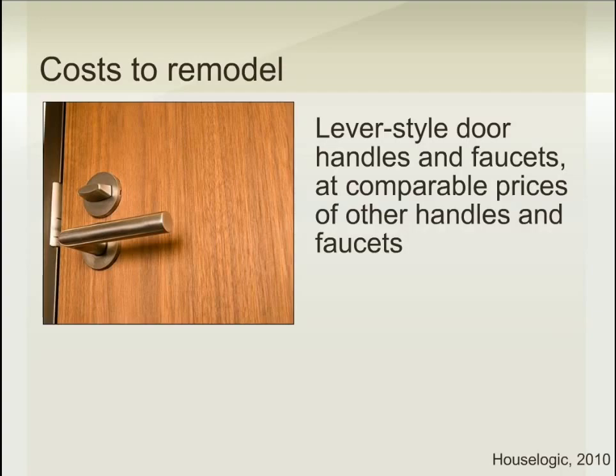As you're looking at lever-style doors or handles, knobs, you're seeing very comparable prices. So I hope you're investing in the lever-style handles, making it easier for someone with paralysis or arthritis, or someone whose hands are full and uses their elbows to open those handles.